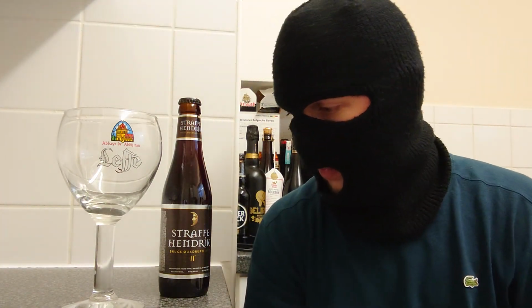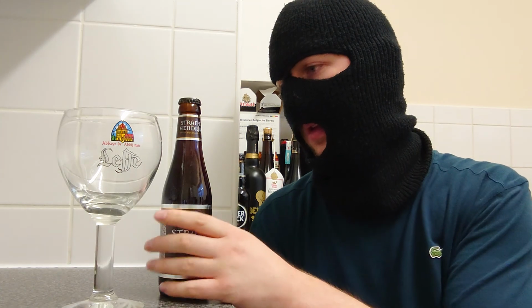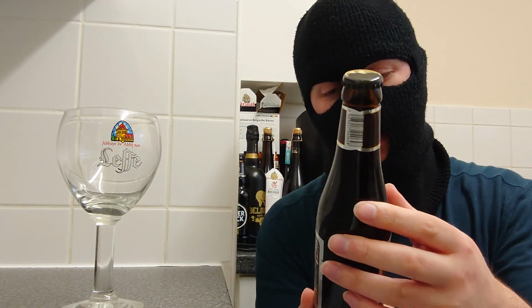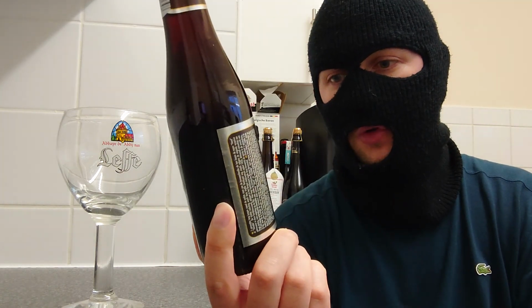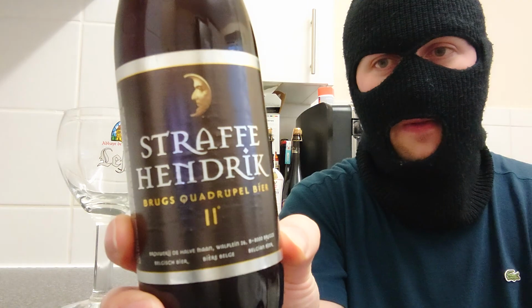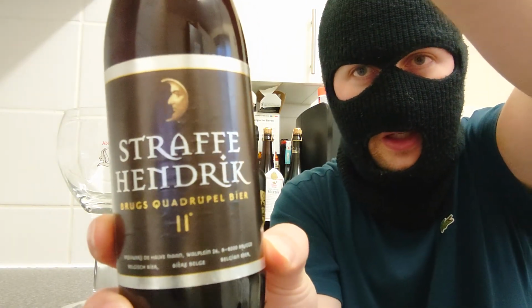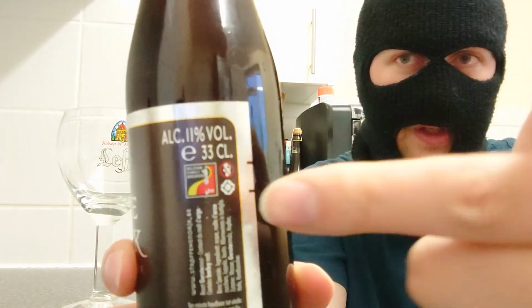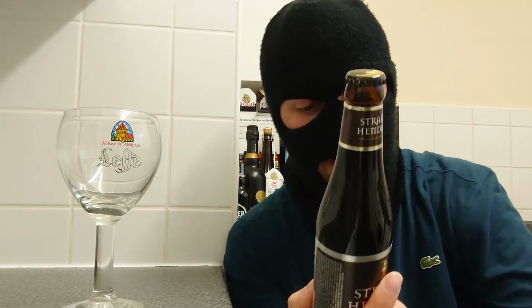Today's beer review is, I think, pronounced straffe. Not sure. Can't wait to try this either. Straffe Hendrik. It's a Bruges quadruple number 2. Famously from the Half Moon Brewery, as it's called in English. This is 11% alcohol, as you can see there. A 330.